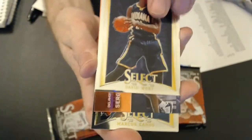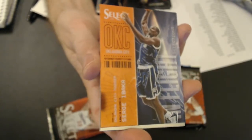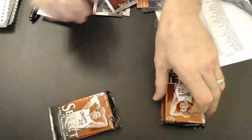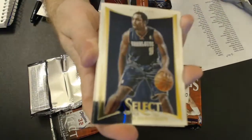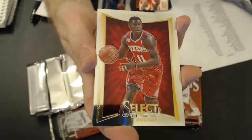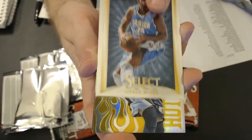Here we go. Couple bays. And then we got a Baca. Got the in-flight insert. That'll go to Chris, K-I-N. No numbering on it. I'm going to check those later. Few base. We got a hot rookie, Marcus Morris. That'll go to Josh, STR. No numbering. Somebody's got a player or a team they want to pick up or select, let me know. I'll try to help you out.